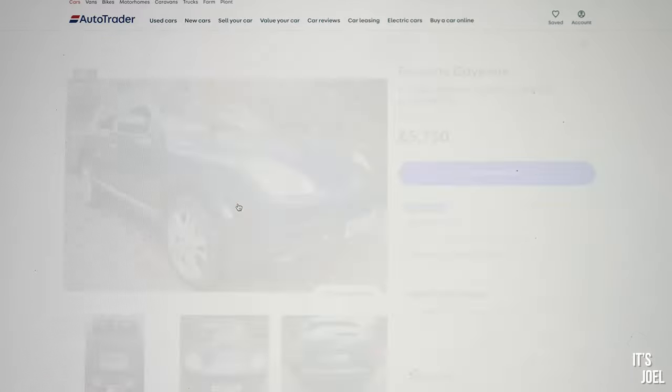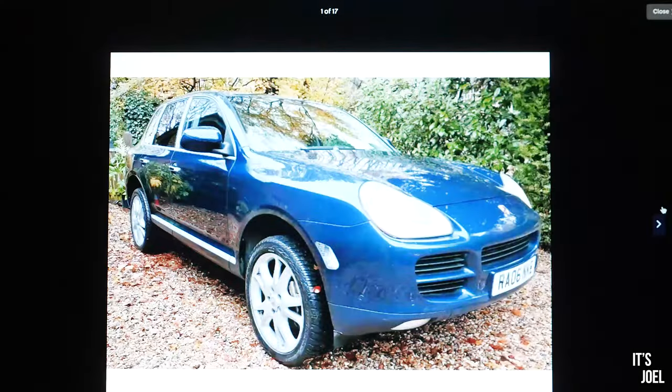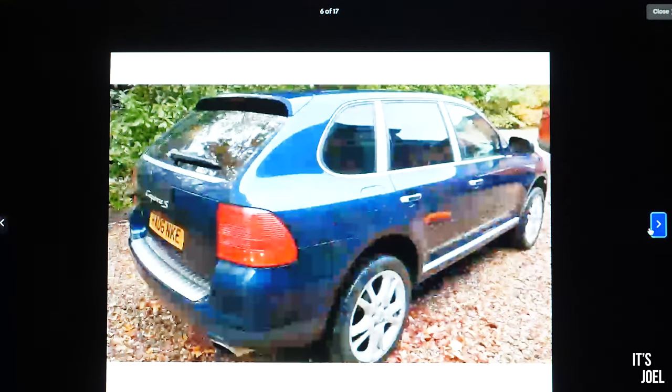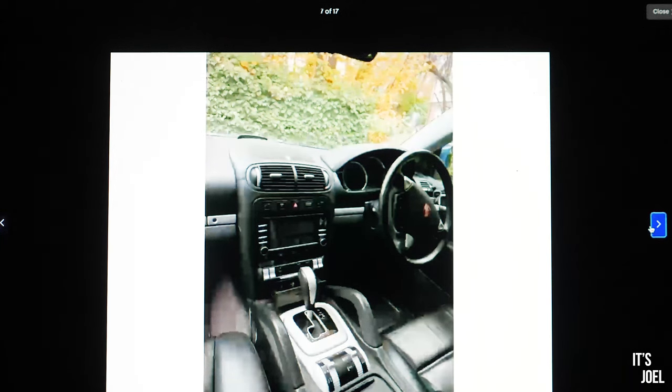Look at the colour on that. Oh, and it's in Henley, it's just down the road. This is gorgeous. Oh, it's got an aftermarket head unit. Oh, why? This one, at least, this aftermarket head unit doesn't look terrible, but it's just, stop. Unless you're replacing it, like you're leaving the fascia as it is, and you're just upgrading the software. Sorry, this video wasn't meant to be me just moaning about listings on Auto Trader, but hopefully there's some entertainment value in that.